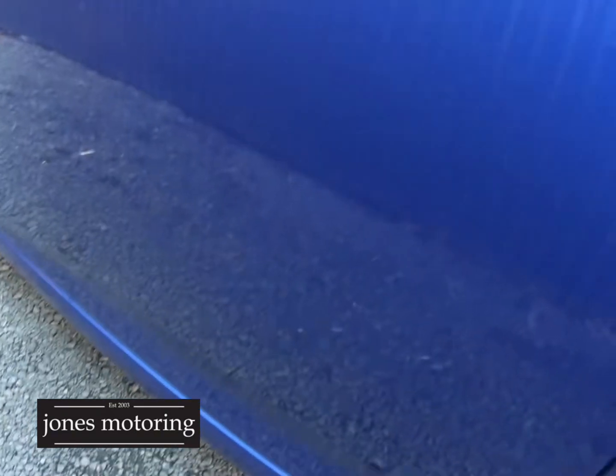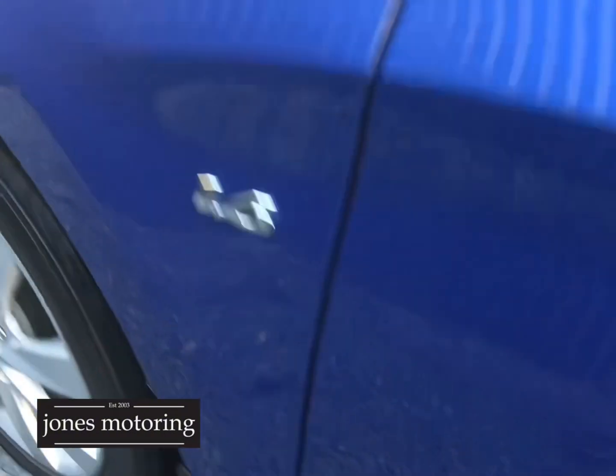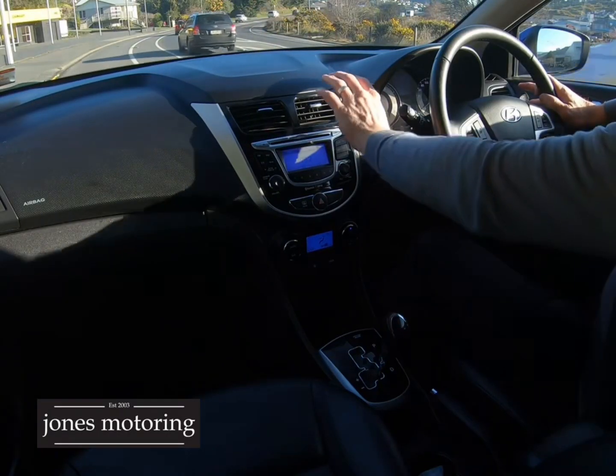And then down that side, just as good, a wee mark there. And as you can see in there, proximity key, so we'll go and drive it. Right, now for the road test.